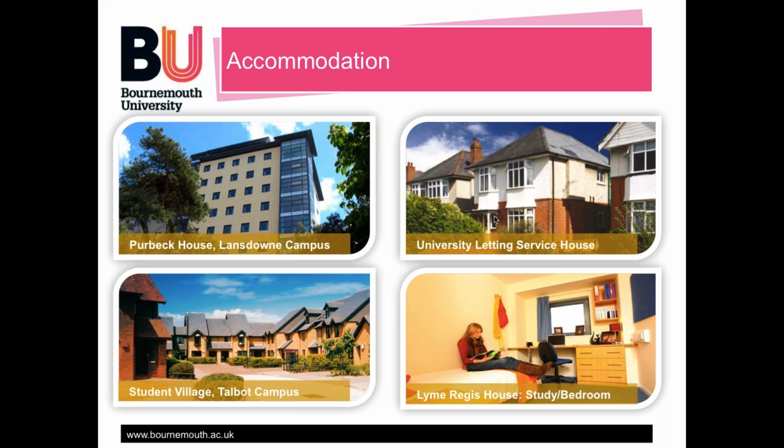Or you can live on Lansdowne campus, which has Purbeck House, Chesel House, Cranbourne House, and a few more. Then you can just take the bus, and the bus stop is right in front of all the accommodations, so you don't have to walk far. During the school year, the bus comes every 10 minutes during the week, so it's pretty convenient. And again, my best tip for accommodation is going online and searching, because they have a map there, and if you want to live close to the beach, you can live in Lansdowne.